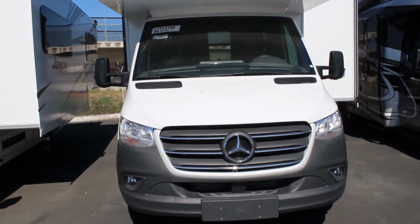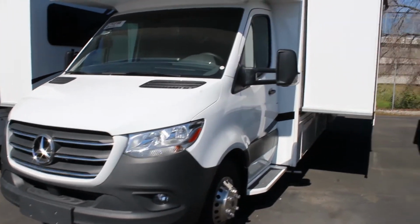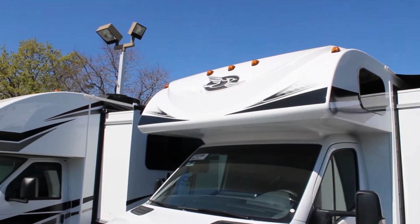Well, of course, you've got the Mercedes emblem. That stands for not just having really good fuel economy, which it does, and of course, a lot better reliability than most of the gasoline engines.